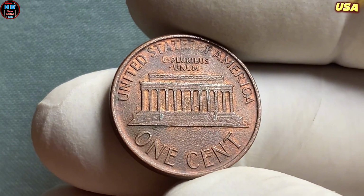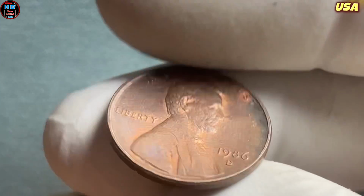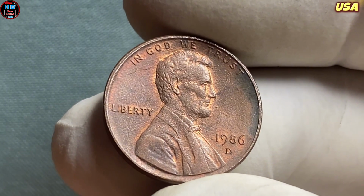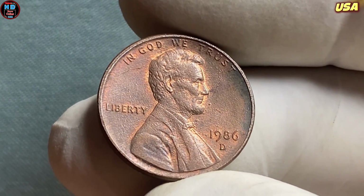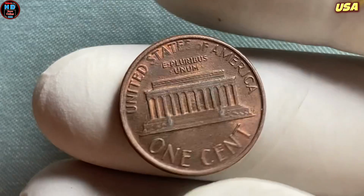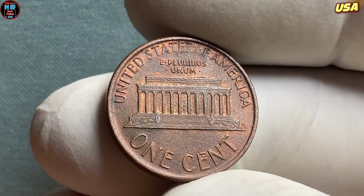Although the 1986 penny was minted in the hundreds of millions, not all coins came out perfectly. That's what makes this coin so captivating. Hidden among the billions are a few rare varieties and minting errors worth thousands of dollars. Some of these rare pieces exhibit doubling on the obverse, particularly in the words "Liberty" or "In God We Trust." This doubling happens when the die strikes the coin twice by mistake, creating a fascinating and valuable visual effect.